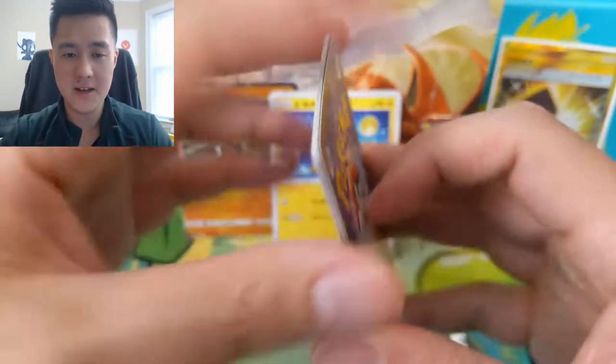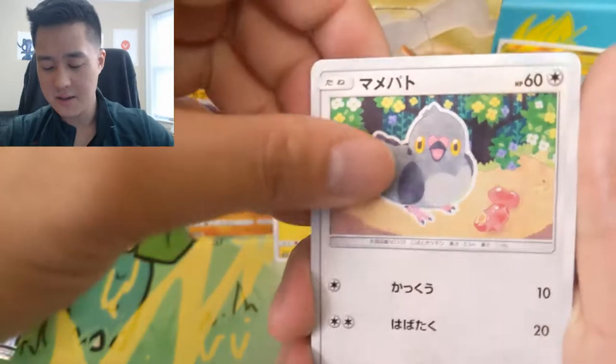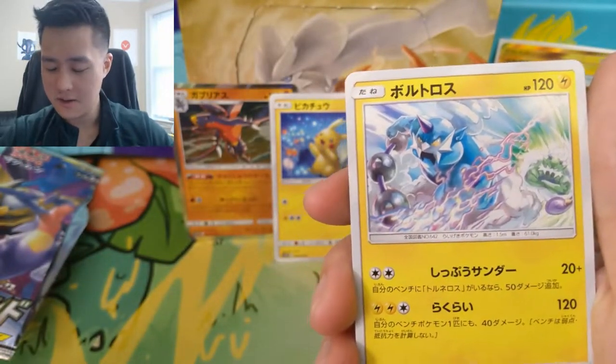One card that I ordered a little bit ago, hopefully arrives soon, is every once in a while Japan has these awesome promos. I talk about it a lot, but one of them is a tea ceremony Pikachu, so I'm really excited about that.